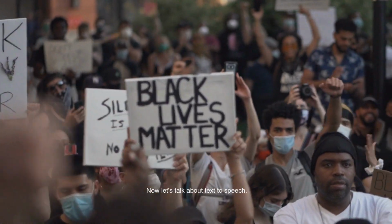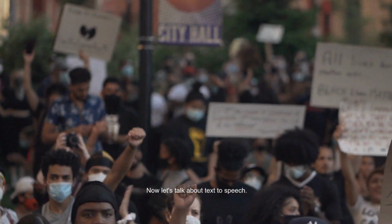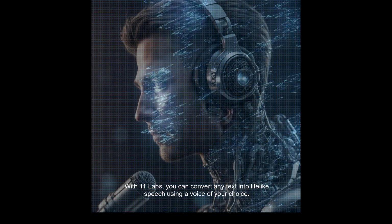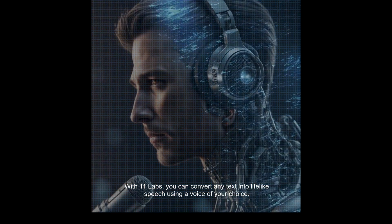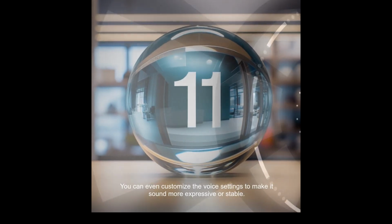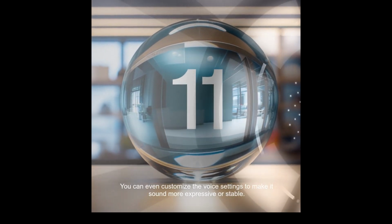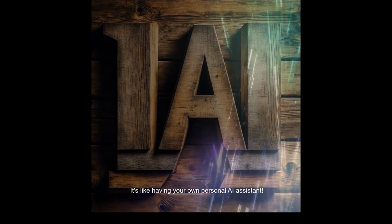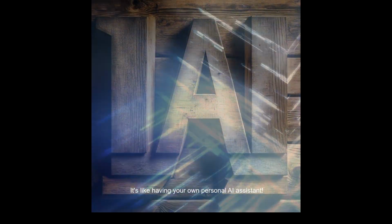Now let's talk about text-to-speech. With 11 Labs, you can convert any text into lifelike speech using a voice of your choice. You can even customize the voice settings to make it sound more expressive or stable. It's like having your own personal AI assistant.